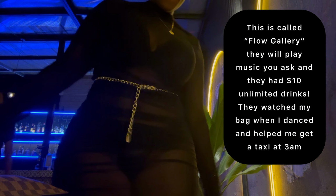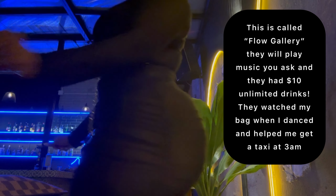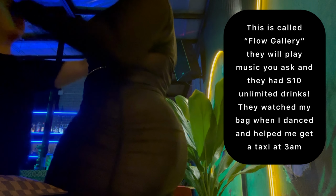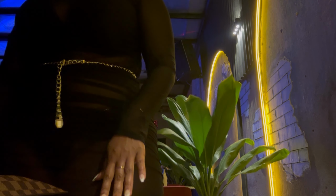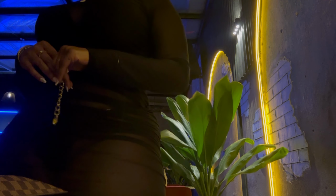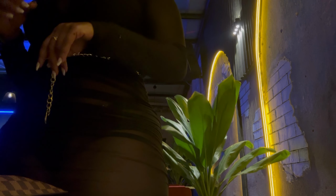So I tried out another club, Chupitos, which is a very popular club that gives you your shots on fire. I tried to get there early, but I loved the first place so much that I didn't leave on time. And Chupitos was very packed. I walked down the street and around the corner and came here to Flow Gallery, and I loved the vibe.